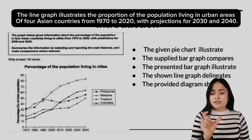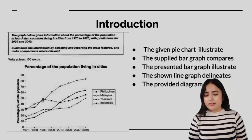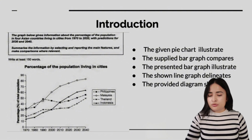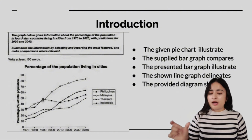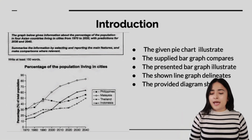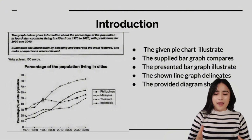And if instead of a pie chart a bar graph is given, a line graph is given, a diagram is given, then you can write: the pie chart illustrates, the supplied bar graph compares, the presented bar graph illustrates, the shown line graph delineates, the provided diagram shows. You can use different types of words and write the introduction.